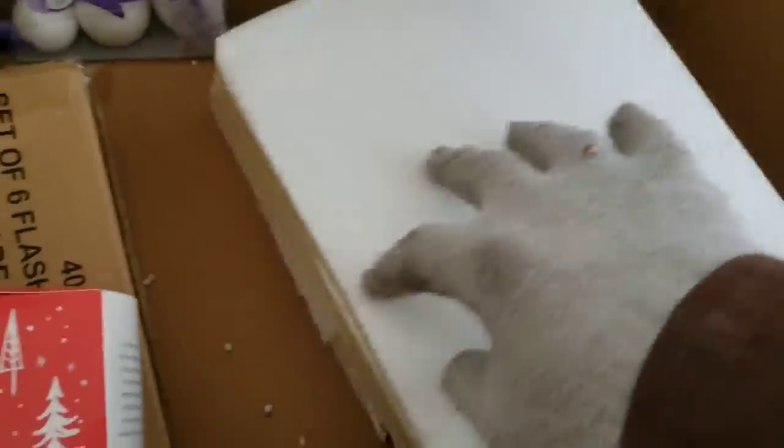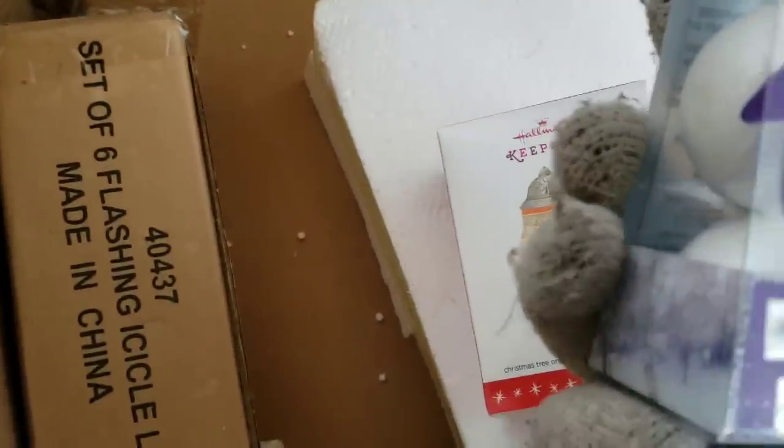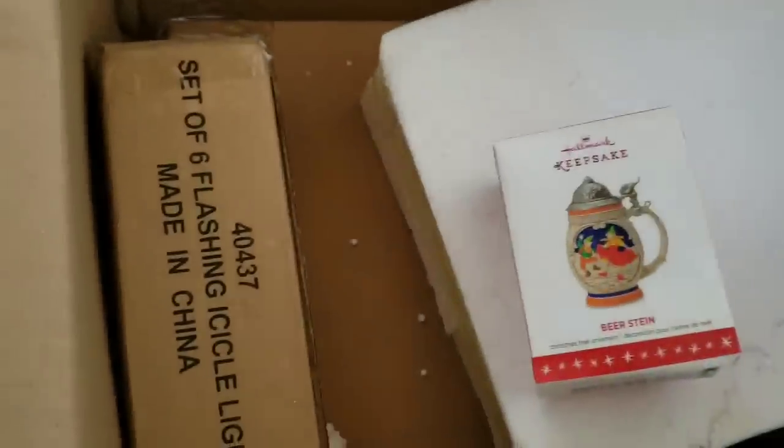Oh, this is dollhouse stuff. That's money right there for sure. And I just broke it. There's a keepsake. There's another, oh, that must be bath bombs. I think that's bath bombs. There's icicle lights, and there's something else in here. Let's check.